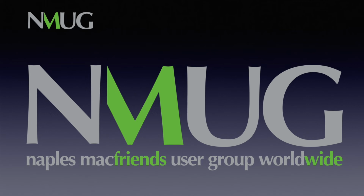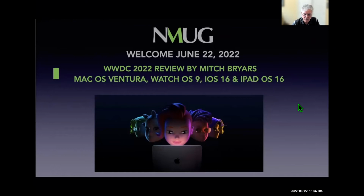Okay, and I do want to say that I normally do not talk about the Mac, but because a lot of the Mac changes are the same as the iPad 16 changes, I am going to show a few of those to start with. And then I'll turn over to the watch, then iOS 16.